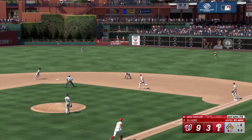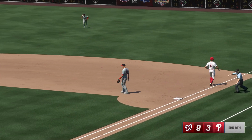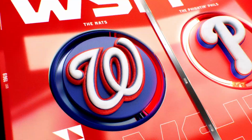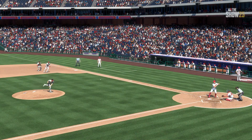On the ground right side, 4, 6, 3, double play, and the inning is over. No runs, 1 hit, no errors, and no one left. 9th inning coming up. It's the Nationals 9 and the Phillies 3.